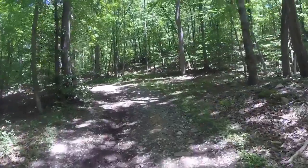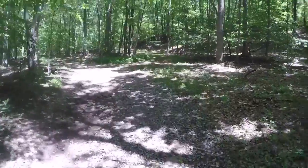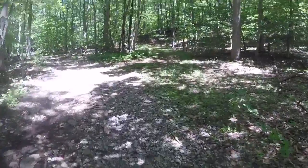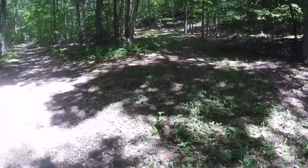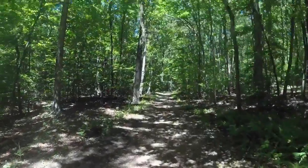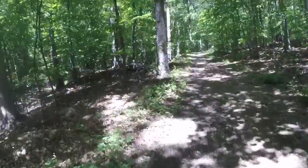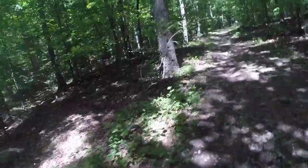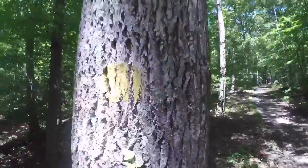All right, we got a fork in the trail and no blazes. Let's see what the GPS says. It says to go left. So we're gonna go, oh, there it is, a yellow blaze on a tree over there. But it's not very visible from far away.